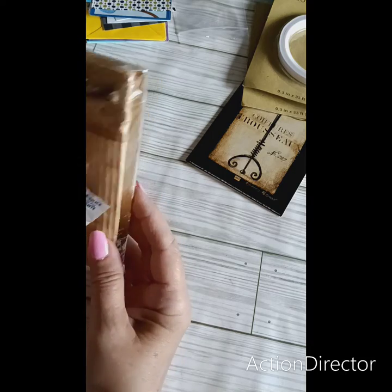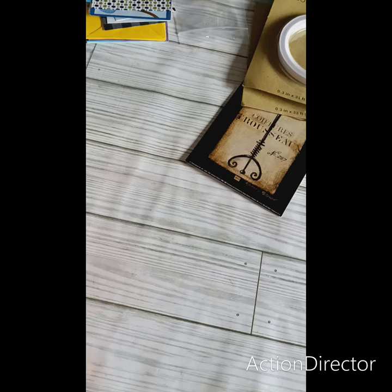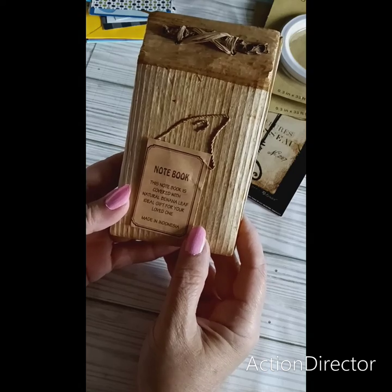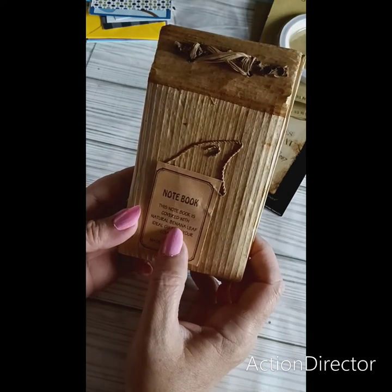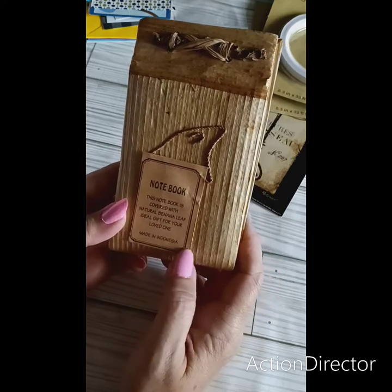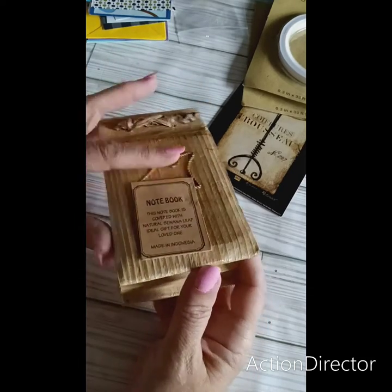Okay, let's see. What's this? What's this? See if I can get this open here. Hang on a second. Okay. This notebook is covered with natural verbena leaf. Ideal gift for your loved one. Cool. Oh my gosh, this is so cool.